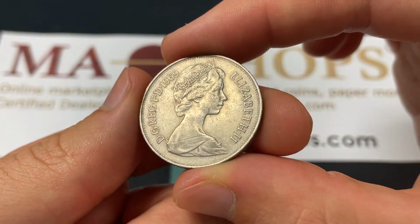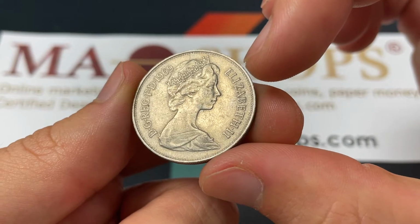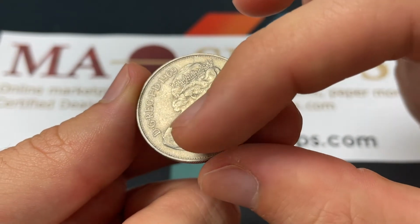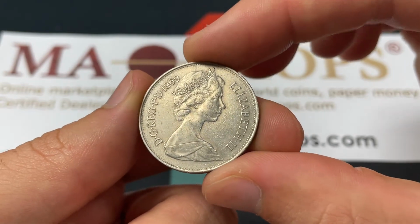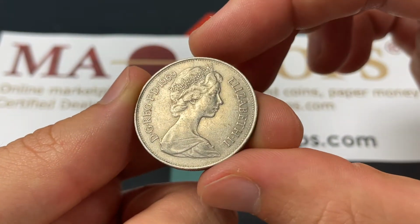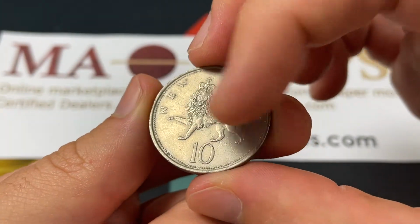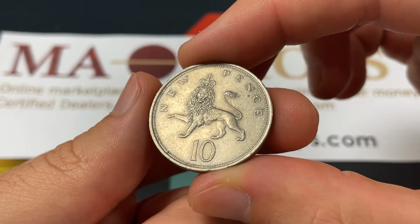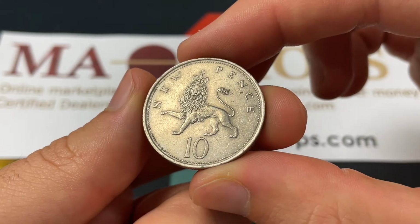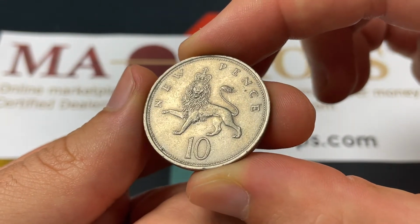Queen Elizabeth II started ruling in 1952 following King George VI's death, and her DG REG FD lettering means "by the grace of God, Queen, Defender of the Faith." Now on this side, we see a lion passant, which is three legs down, one leg up, the right leg walking, part of the crest of England, and they have been there for many centuries. The lion's sort of a royal animal.